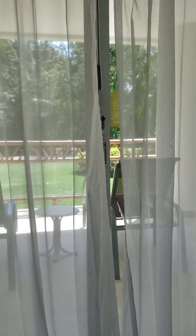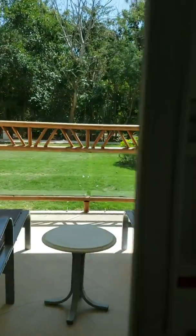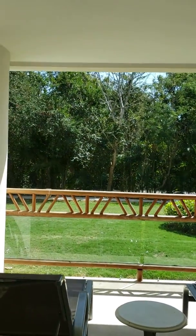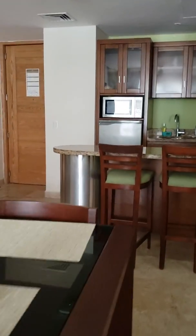You have the TV here, and exit to your patio area. And there's a little pool there, but we'll get to that soon. And we'll look out to the jungle as well. All right, let's continue this.